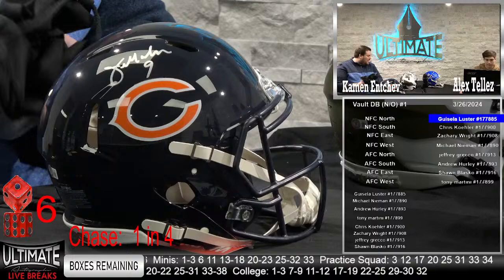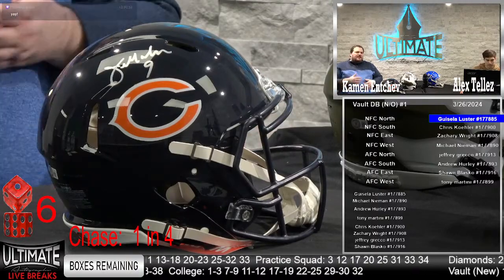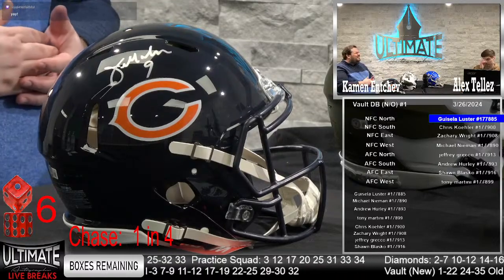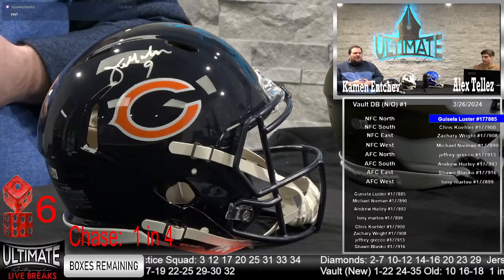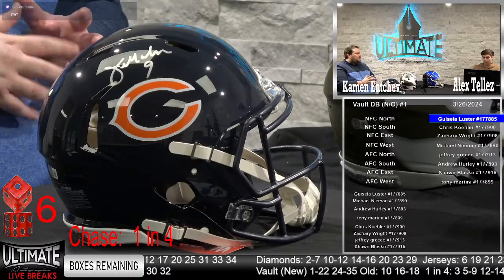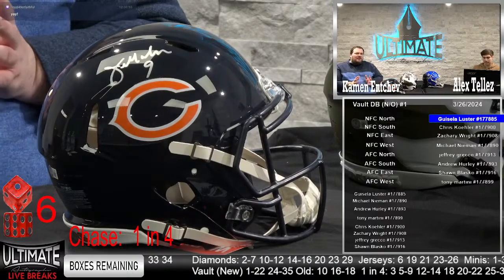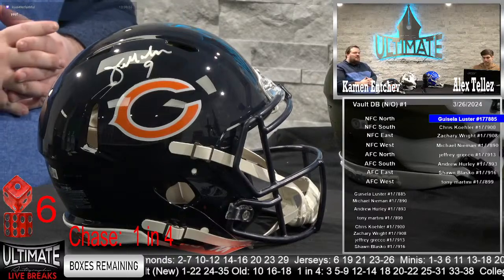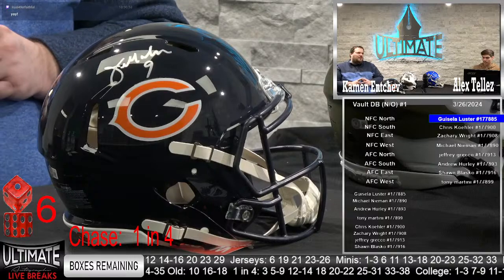An icon in Chicago. A lot of guys don't know how great he was in college because when he retired, he had something like 37 or 39 NCAA records. He is probably a top five college quarterback of all time. NFL career cut short by injuries, concussions, all sorts of injuries. If he stayed healthy, who knows? Could have been a Hall of Famer possibly. Either way, in Chicago, we love him because he's the only guy to win the Super Bowl as the starting quarterback for the Bears.